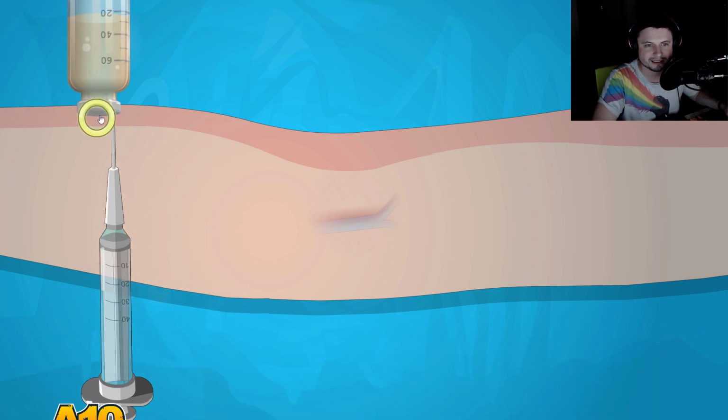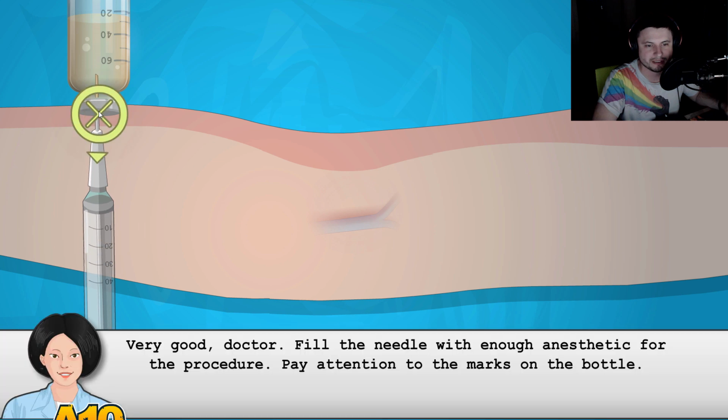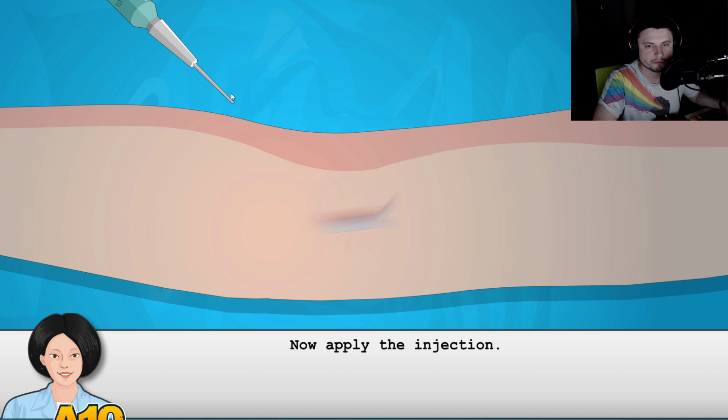Oh, that's so cool. Okay, so I need to fill the syringe with anesthetic. Very good, doctor. You're doing well. Fill the needle with enough anesthetic for the procedure. Pay attention to the marks on the bottle. Oh, I guess I can maybe just kill her. How much do I have to give her? Oh, maybe it'll tell me right now. Here we go. It just did it automatically.